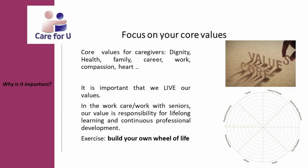Do now the exercise: build your wheel of life. Divide the circle into several parts and write down the important areas for your life or work. Then evaluate each area. How high is the achievement in your life? You can use the wheel of life: health, career, finance, family, personal growth, recreation and entertainment, physical environment, and relationships at work and in the family. The caregiver can also do the exercise with a senior person.